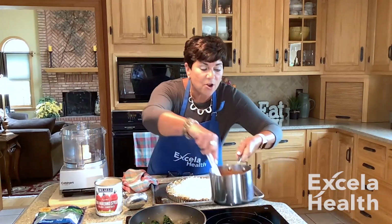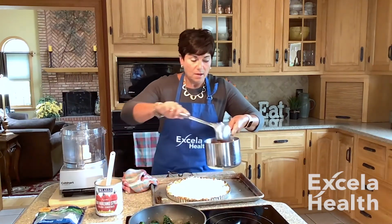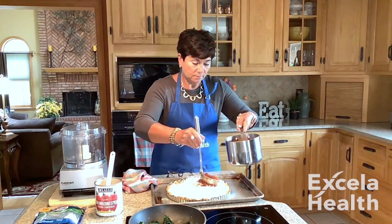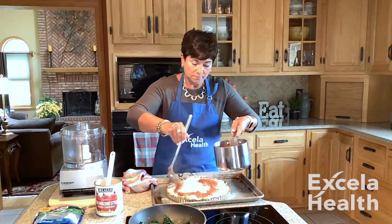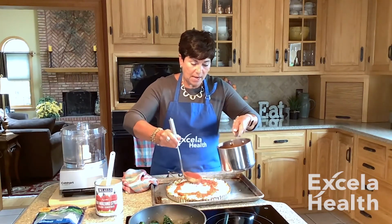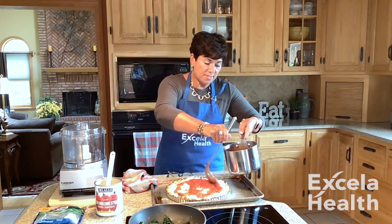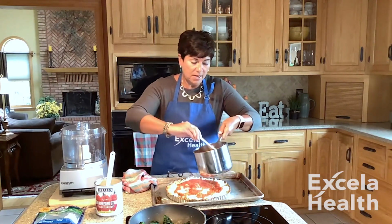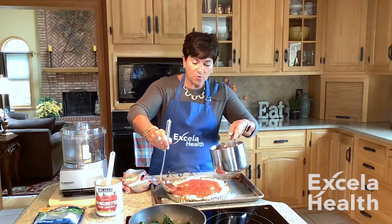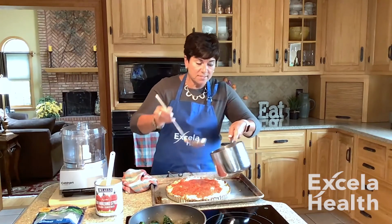So we're going to take our sauce. We're going to ladle this all around our pizza. And I actually think you could probably use this pizza sauce recipe for any kind of pizza. Just like you could use this cauliflower shell for any type of pizza, I think you could use this sauce as well.